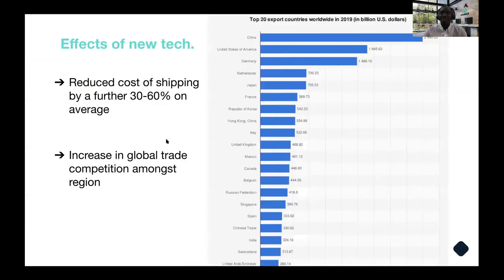Now, this innovation has led to countries that were developing or underdeveloped some 3 decades ago becoming world leaders in innovation, and world leaders in international trade as well, reducing their cost of shipping drastically, by 30% to 60% on average, and increasing global competition, where these countries are beginning to create new technologies or new solutions that even developed countries want.